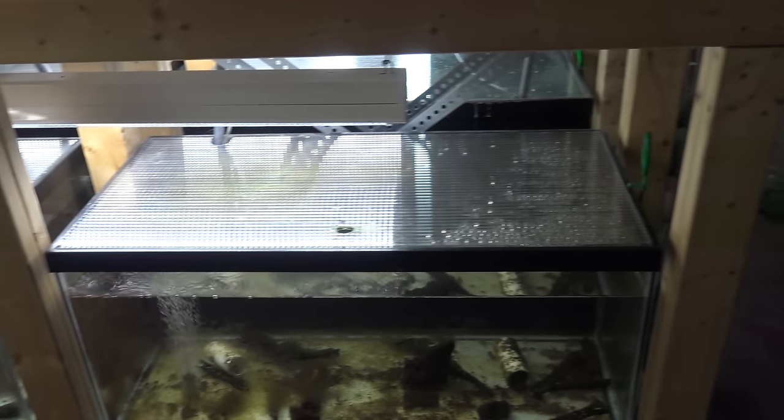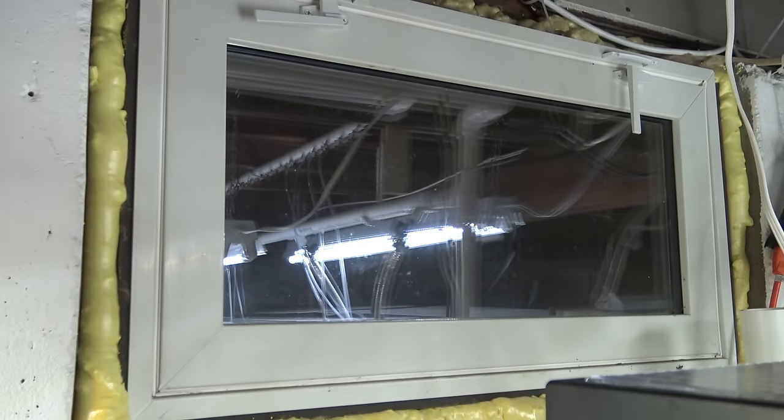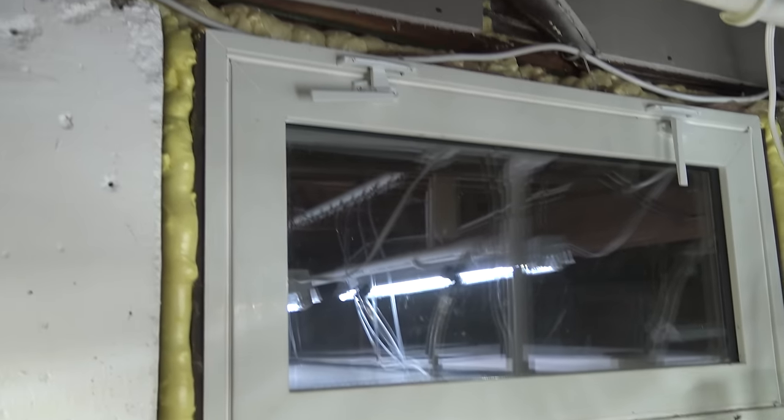All right, number 7 is energy efficient windows and doors. As you can see here, these are new windows. I think they're the double pane. I've got great stuff foamed in all around it.